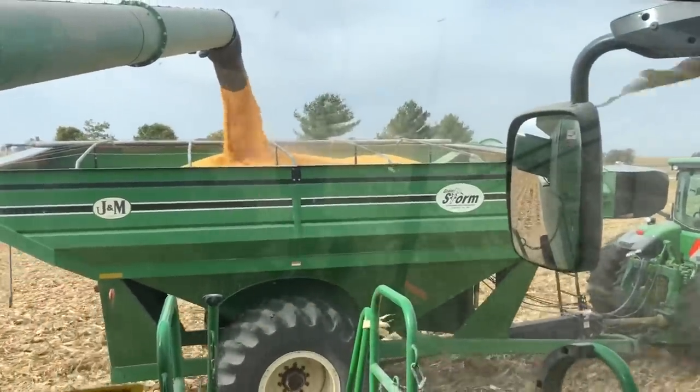Well, the sun's out, but don't let that fool you. It is wet. We got between 3 and 5 inches of rain, depending on where you are. Some people up north of us got 6 to 7 inches of rain. Not exactly what we wanted, but we are well into harvest. We're doing really well. We're going to get done in a timely fashion.